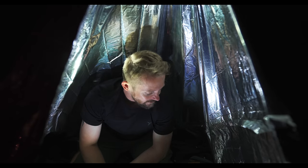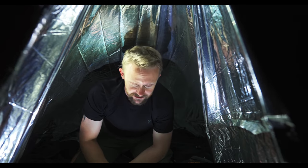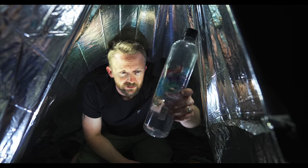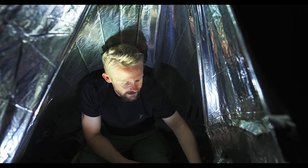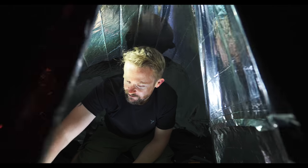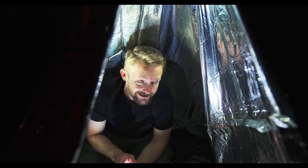Now, since I'm inside of the shelter, we might as well go over all of the gear that I have with me so you all know what I have to work with. So, I have this bottle of water, or what is left of it. That is it. I have this bag right here, which is nothing but camera batteries, ND filter, lens cleaning stuff. That's it.